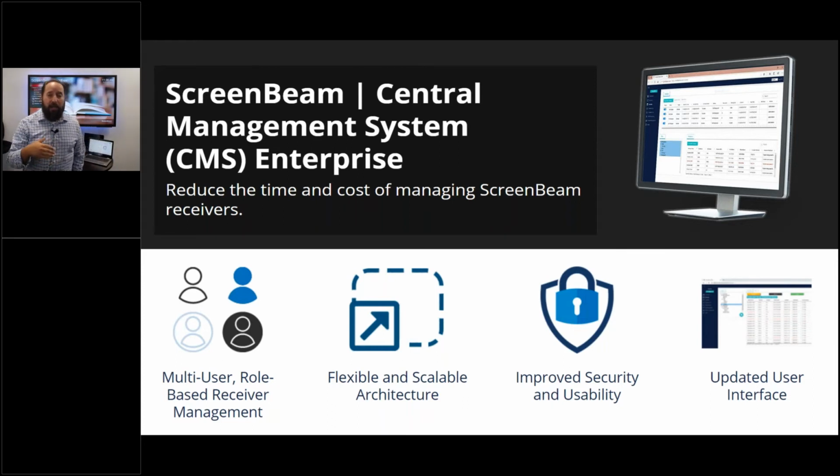And as Howard said, our support in addition to that, one of the reasons why, again, we love Howard and our partners is that they provide support, but we also support our devices, and we have the best in class white glove support for ScreenBeam, and for any wireless display solution out there. ScreenBeam is #1 in support.